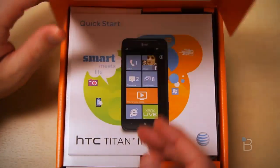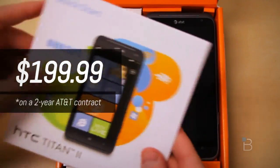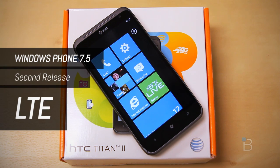So first announced at CES 2012, the Titan II is coming in at $199.99 with the obligatory 2-year contract. It is running Windows Phone Mango 7.5, that's the second release, meaning it's got LTE on board.